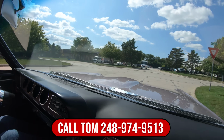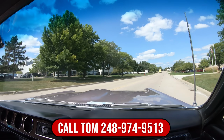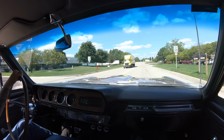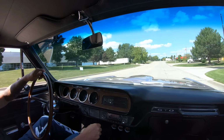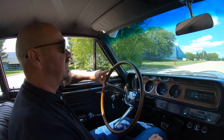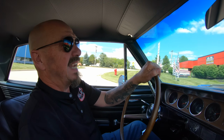Now we're taking this baby back to the shop right now to put her up on the lift so you can check out the bottom side. Now you want to look at the bottom side of any muscle car. I can't tell you how many cars I look at. The top side's beautiful, but the bottom side looks like a 1947 Mack truck. It's got 3 million miles on it. Well, we're going to go up in the air with it right now.